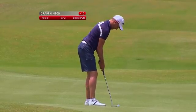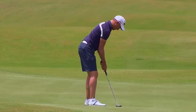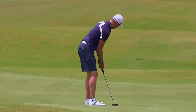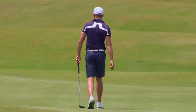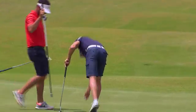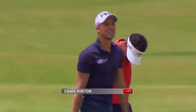Slippery one now for Craig Hinton. Could extend his lead to 2 shots with this, though. Been playing beautifully so far, right to left, and in for Craig Hinton. Suddenly there's a bit of daylight. 11 under par.